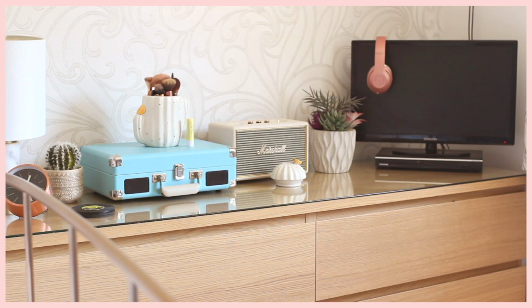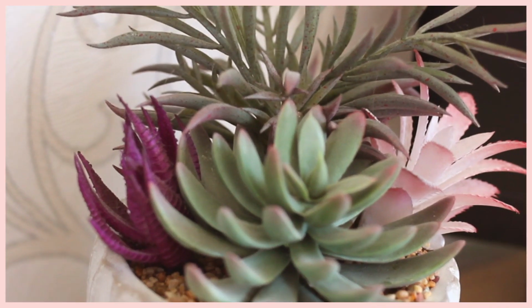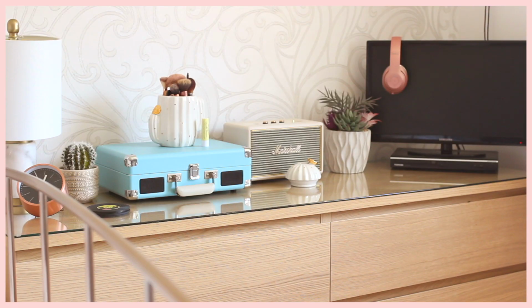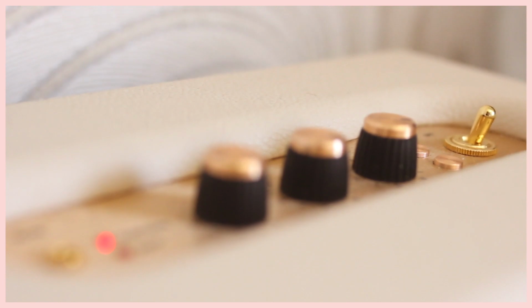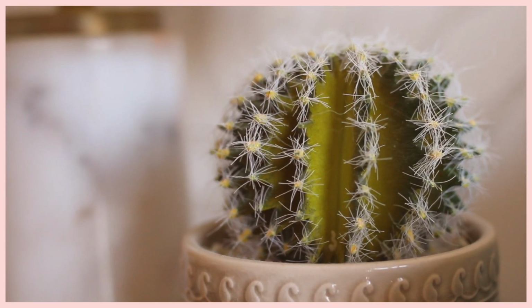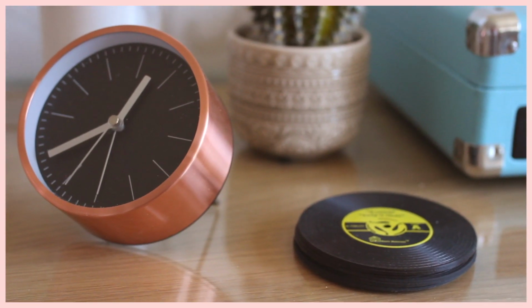So the last section of my room is really hard to show, so I'm just gonna play a lot of B-roll. Next to my TV I just have this fake succulent plant pot. This was from TK Maxx, and it just has a bunch of different succulents in it, which I really like. Next to that I have my Marshall speaker. It's a really amazing speaker. I really enjoy it, and in front I just have the lid for where I'm keeping my makeup brushes. I also have my Crosley record player, which I've had for years now. Then at the very end of my drawers, I have a fake cactus again, a rose gold clock, and my marble lamp.